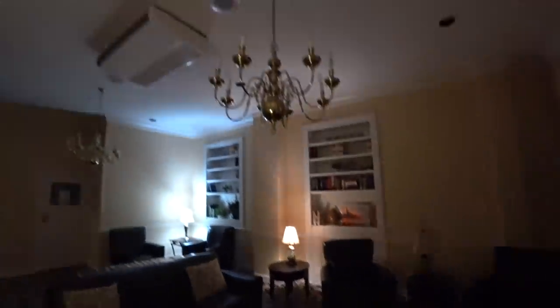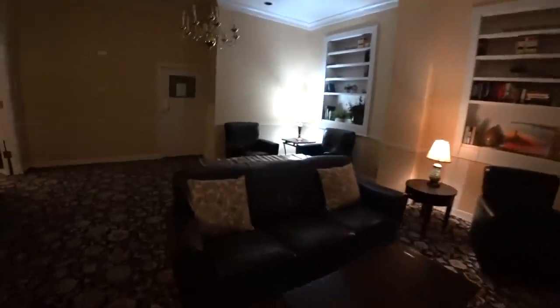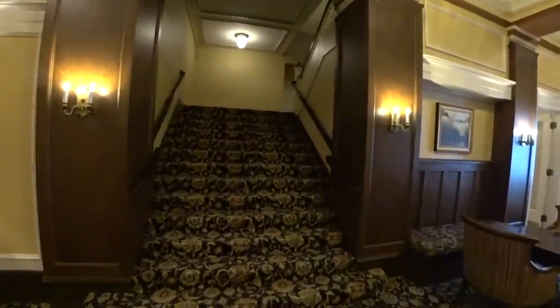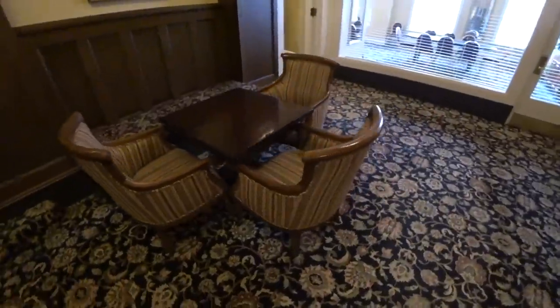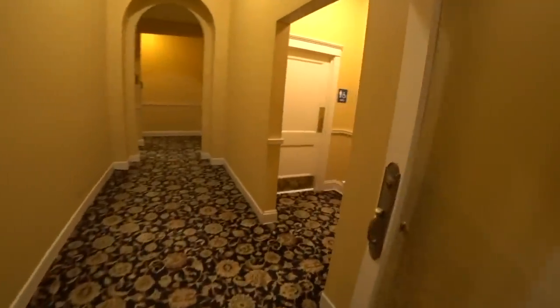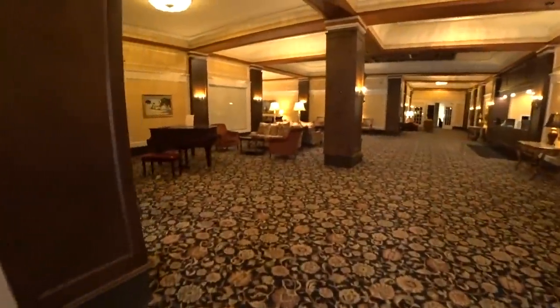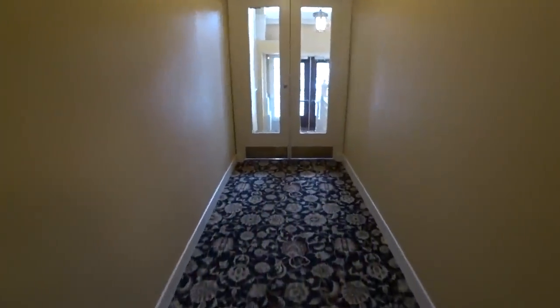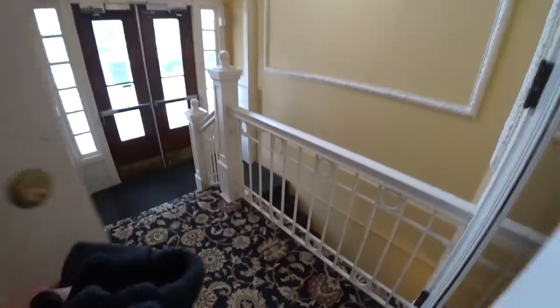This place is dynamite. Oh, the air conditioner. It smells old, but not in a bad way. Sitting areas, the Solomon Juneau room. Is this the washrooms? I could have a little meeting in there. Grand piano. Entertain your guests. Side door. Just a staircase going up. A little sitting area.